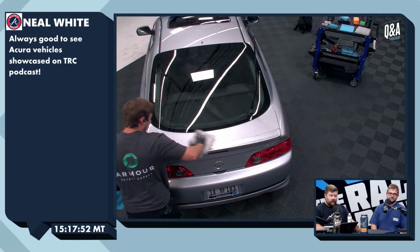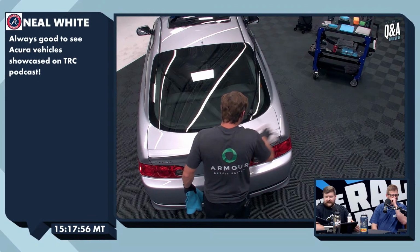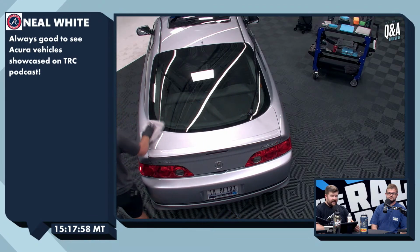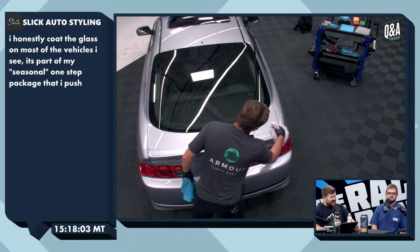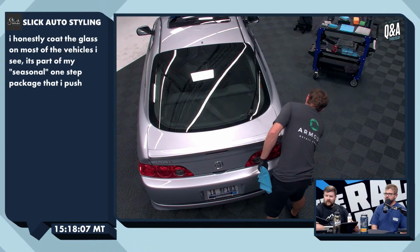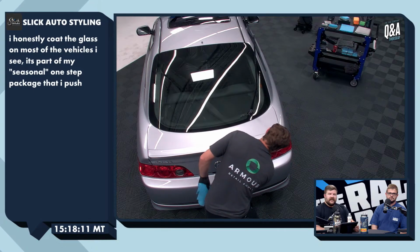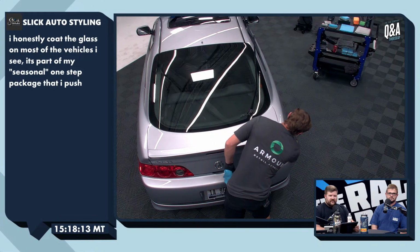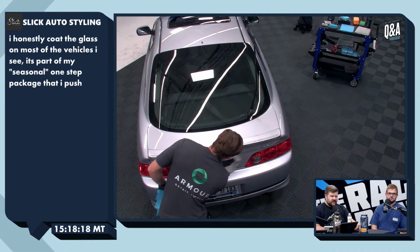Then we've got Neil again. Always good to see Acura vehicles showcased on the TRC podcast. Agreed. And this one is definitely one of the nicer ones you're going to see around. How many miles on it? 17,000, you said? The original miles? Yep, wow. 17,000 original one-owner miles. That's not much. Slick says: I honestly coat the glass on most of the vehicles I see. It's part of my seasonal one-step package that I push.